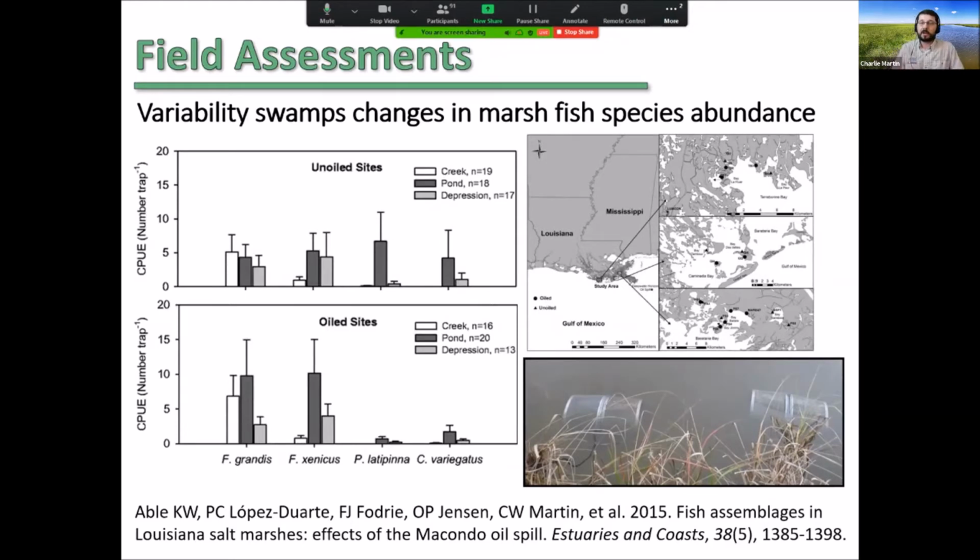In the salt marsh, we looked at a number of different fish and areas in Terrebonne Bay and Barataria Bay, Louisiana, and found no difference in catch per unit effort using minnow traps.